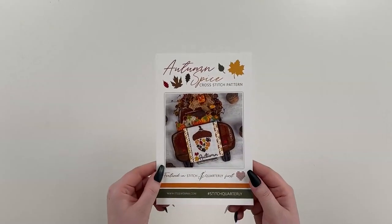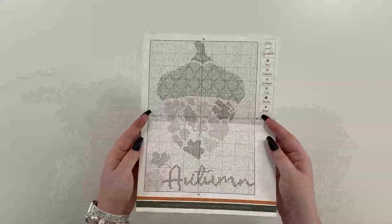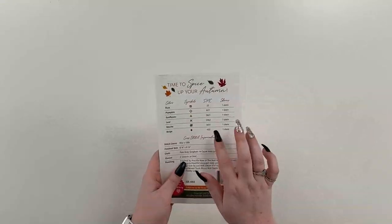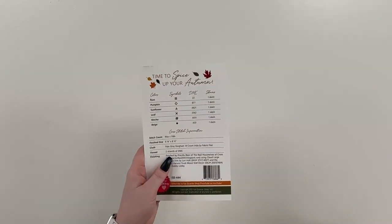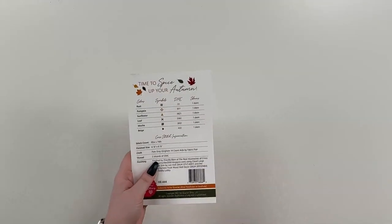Next is Autumn Spice. This is another cross stitch pattern. You got your acorn. And a nice thing about these is they always have your suggested DMC colors on the back. Of course, you can use whatever color you'd like, but this is a good reference to get you started.